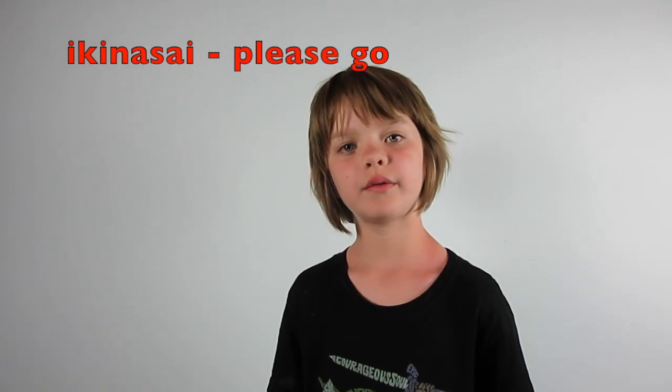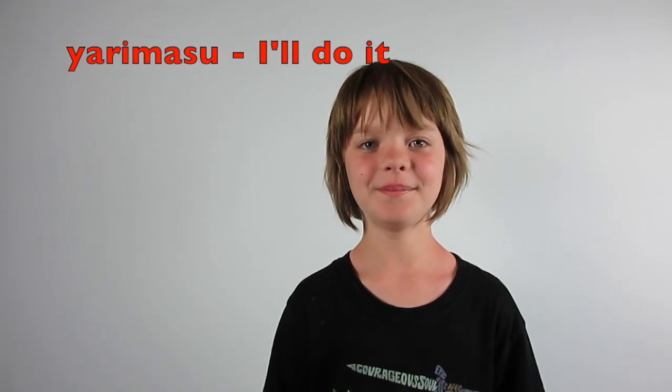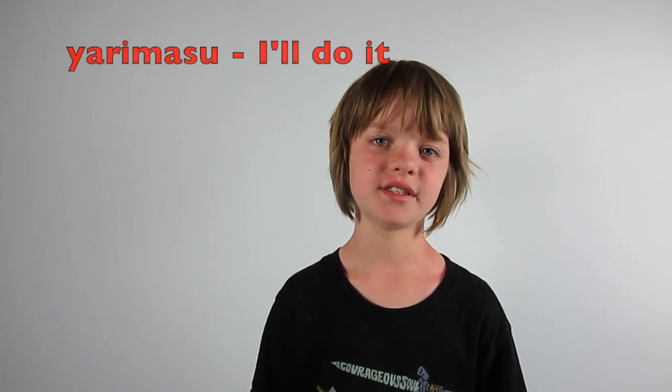Ikinasai. Here, in Girls und Panzer, the main character Miho says she's going to do it, she's going to take the tank. Sometimes when you're being emphatic, you use formal verbs too. To say I'll do it, she uses the verb yaru, the stem is yari. You add mas, which makes it yarimasu.